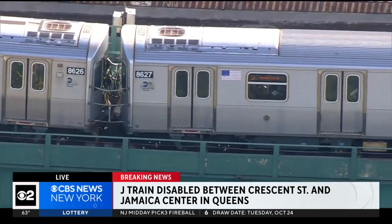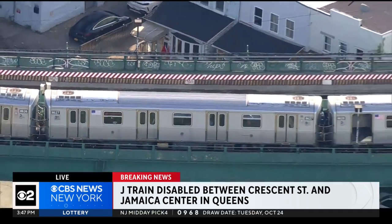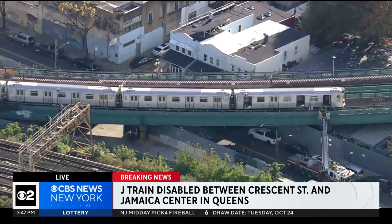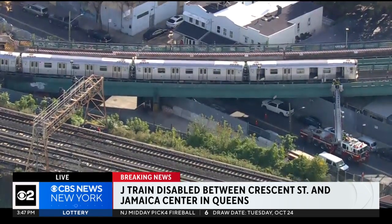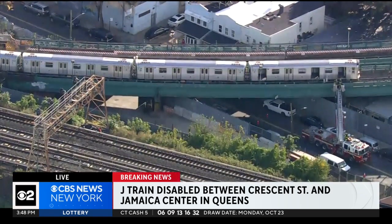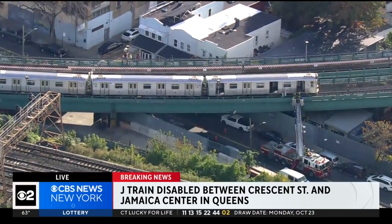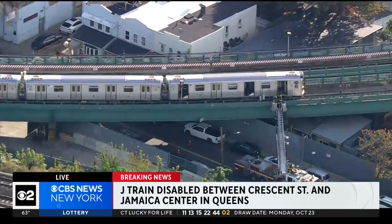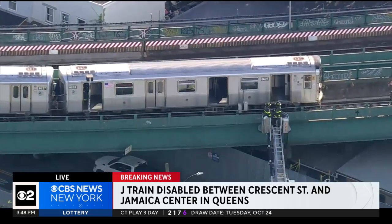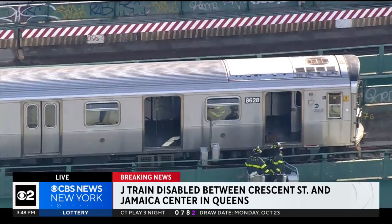We can see that these people are going from the cars, and they'll probably make their way back to the tower ladder. And so what we'll do here, folks, is we'll try to hang out with you for about another 10 minutes or so. And we'll keep an eye on what's going on down here, and then we'll go reset ourselves for the evening show. Hopefully in the next 5 or 10 minutes, we'll be able to show you if they're going to remove people from the train or get the train going. But as we get more information, we'll bring it to you, of course. But in the meantime, we'll keep an eye on the situation here as we know it, as we see it. And you can see those firefighters now have made their way back to the first car.